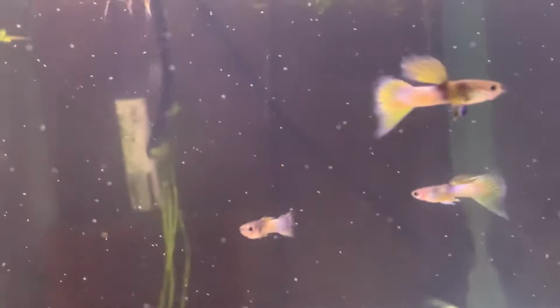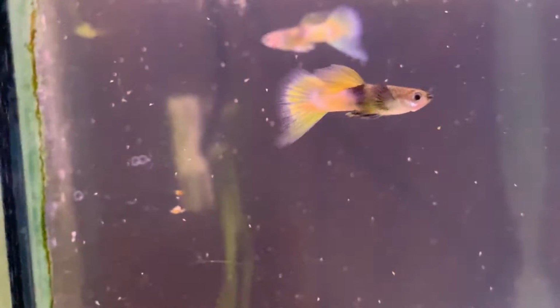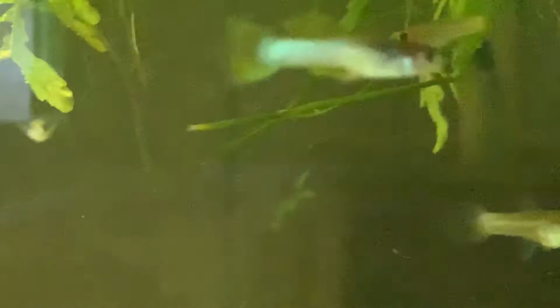These 3 are quarantined because I had lost a couple of females in this tank for reasons I couldn't figure out. So for now, it's just those 3. And this is another tank of them growing out. So this is going to be a male. Well, it is a male. It's going to color up.